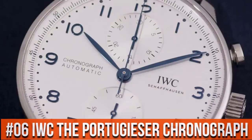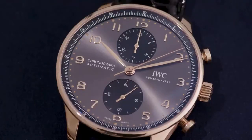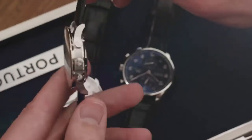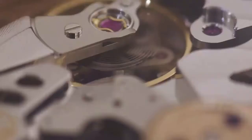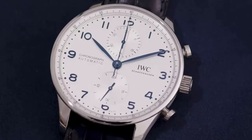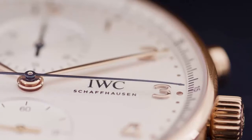Top 6. Blue dial with rhodium plated hands. 46 hour power reserve. Chronograph function with minutes and seconds. What a nice watch it is. I would definitely recommend this watch.